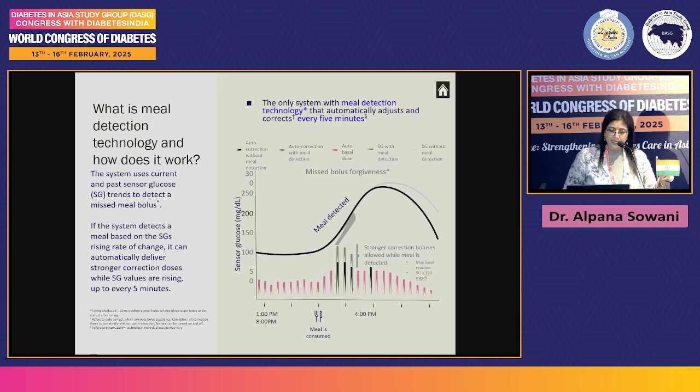The system will detect this meal based on the sensor glucose rising rate of change. It will automatically deliver a stronger correction dose, and while the sensor values are rising, it can give you a correction dose every 5 minutes. So it's not that only one single dose can go in, it might be more than one also.